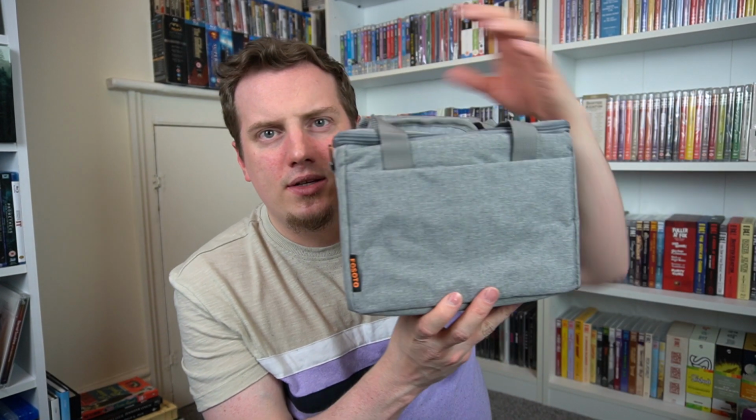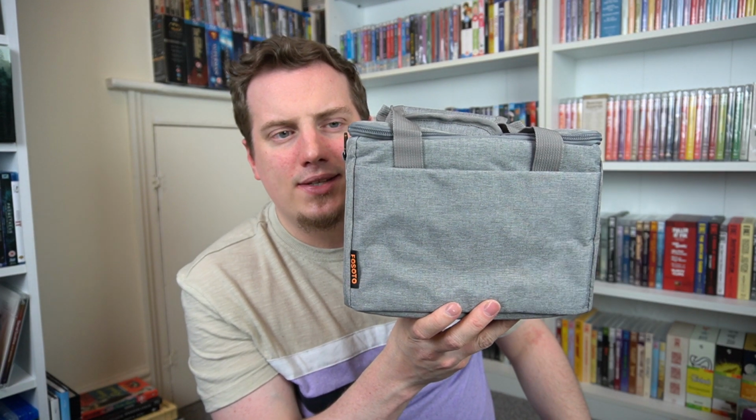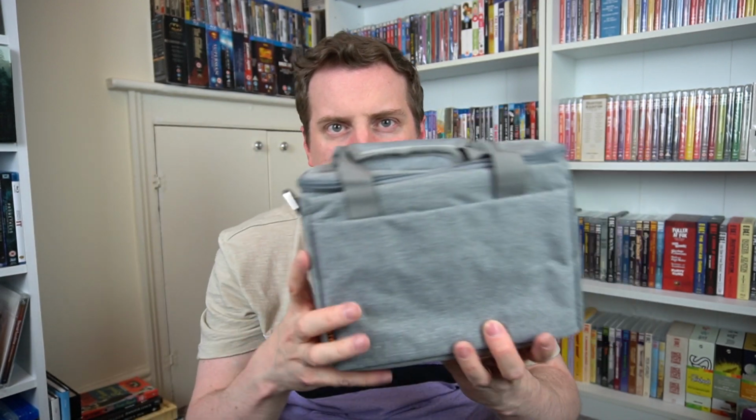And finally, we have the bag. I did look at the Sony branded bag, which looked nice enough and was maybe a couple of pounds cheaper, but I really like the look of this one purely because of how compact it is. It's nice and rectangular. The Sony one had big bulky things and was kind of rounded. I like this to just tuck away in a corner somewhere.